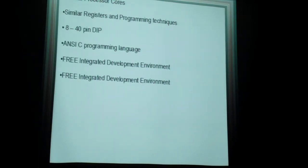Now, some of the smaller processors are less likely to have things like specialized silicon for I2C buses to make that simpler, or SPI, things like that. So it's all part of defining what your project is and what you need.